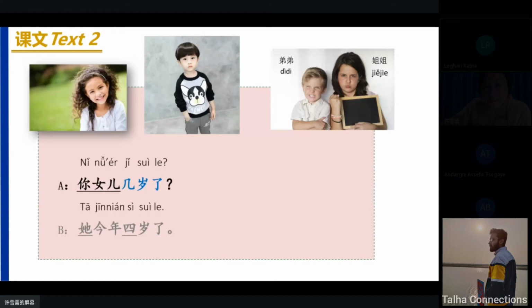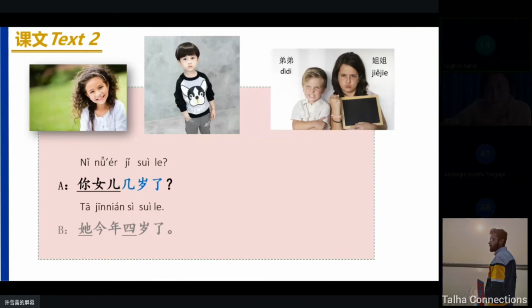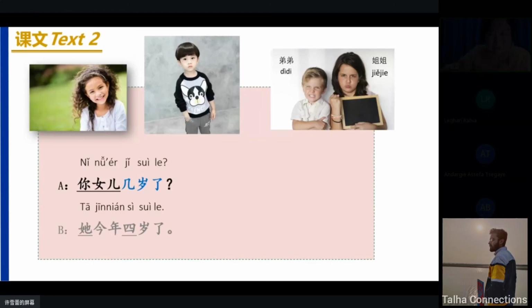All right, now answer it. Suppose that depends on you. You may guess the age of the boy and form a sentence. Send it to our chatting room to answer the question. 你弟弟几岁了? Now try answer the question.